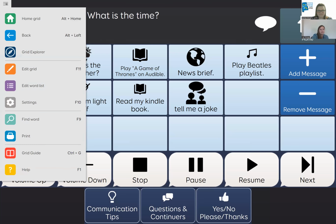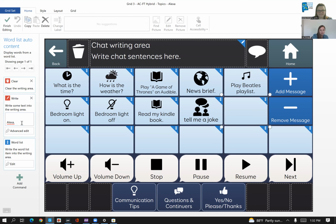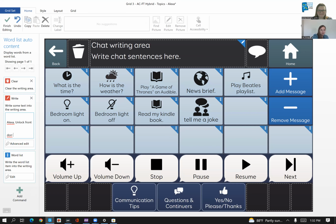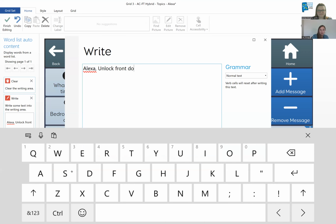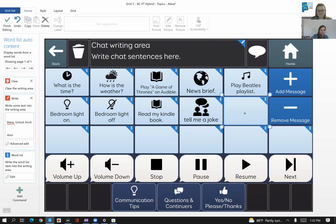And it should have asked me if I wanted to save my changes. Maybe I didn't make a change, so it didn't ask. I feel like I can't come up with anything other than what's already there. Unlock front door. Okay, perfect. Thank you. So then, drawing a blank. Thank you, Ashley. Oops. And if I could spell and type. Okay. Oh, you know what? Hold on a second.